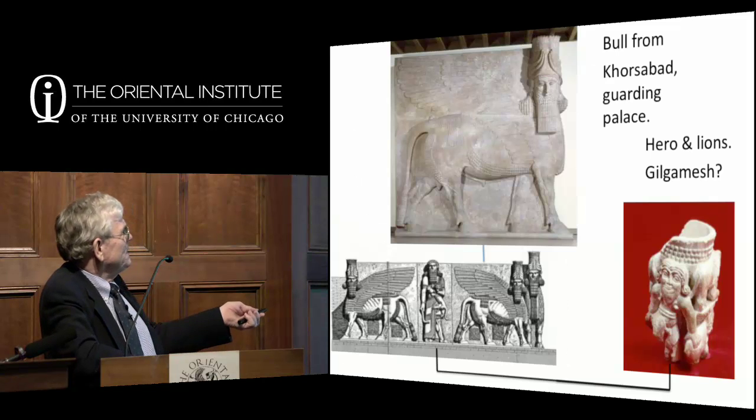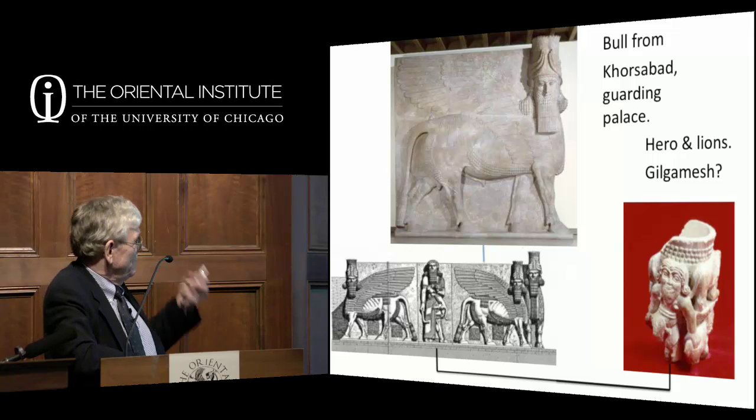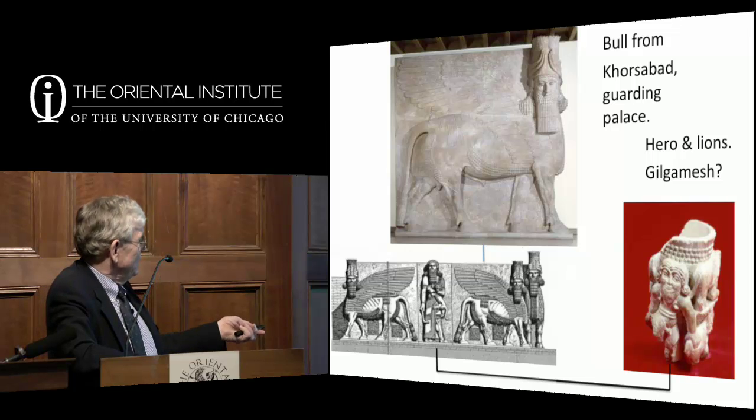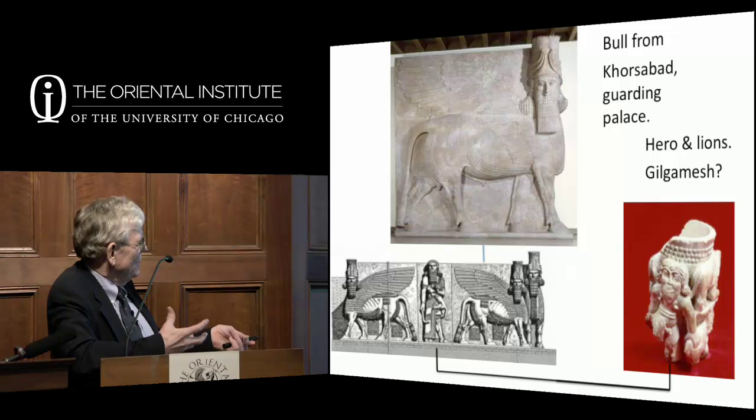You also have this guy with horns, the human-headed winged bull that dominates our halls. There he is as he was actually found by the French. The French first found him, and then Chicago went back and found him again, and then they brought him home. But also behind him, you have this figure of a man facing forward holding a lion in his hand. He's a huge guy holding a lion.